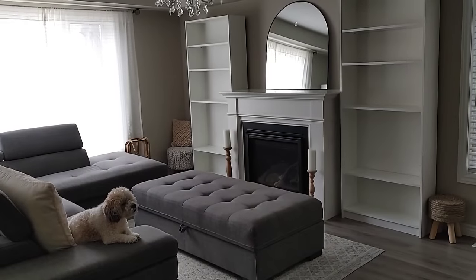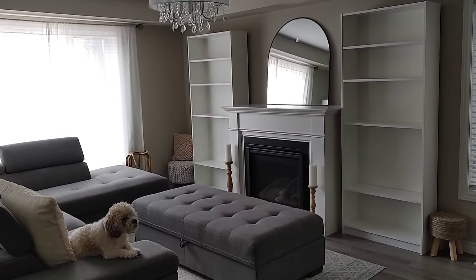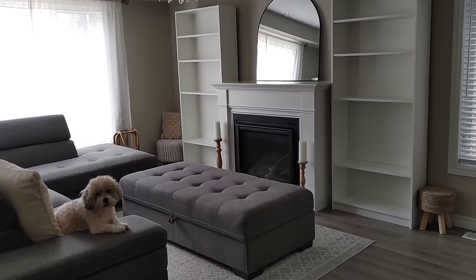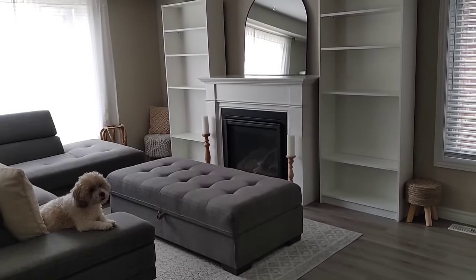And today we're going to be decorating for spring in my living room. I'm so excited. I've kind of deep cleaned this whole room and tried to make it feel really fresh for spring. And it helps me having a blank slate when I'm going to start a new season.